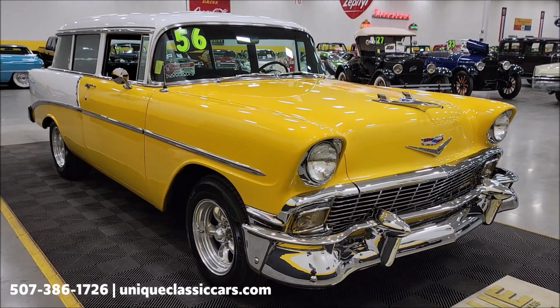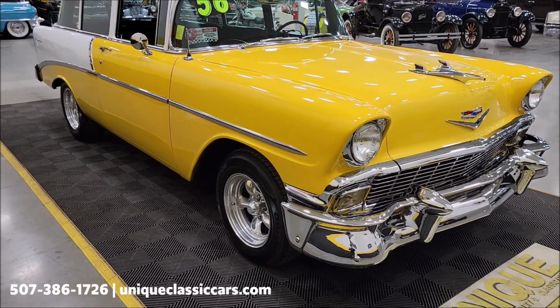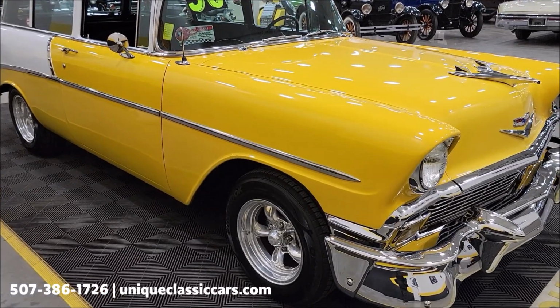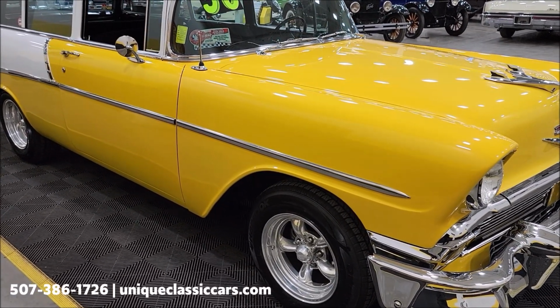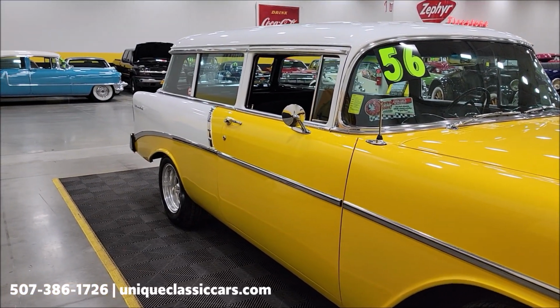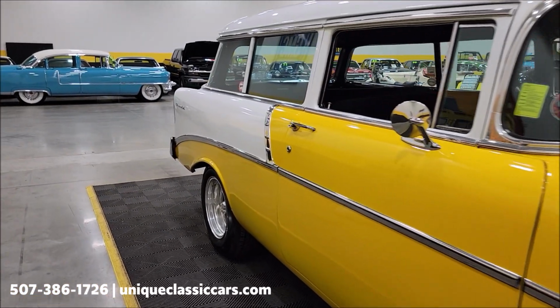507-386-1726. Underneath this hood, 350 small block Chevy powered, Edelbrock carb, Doug's headers, HEI ignition, Flowtech aluminum heads. We're going to get around to opening the hood, starting this up, letting you hear it run here in a bit. So check it out a little closer then.